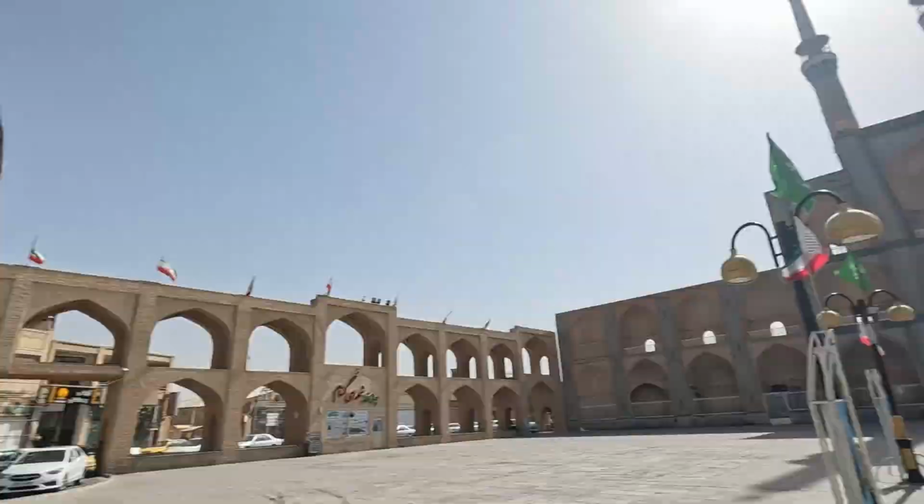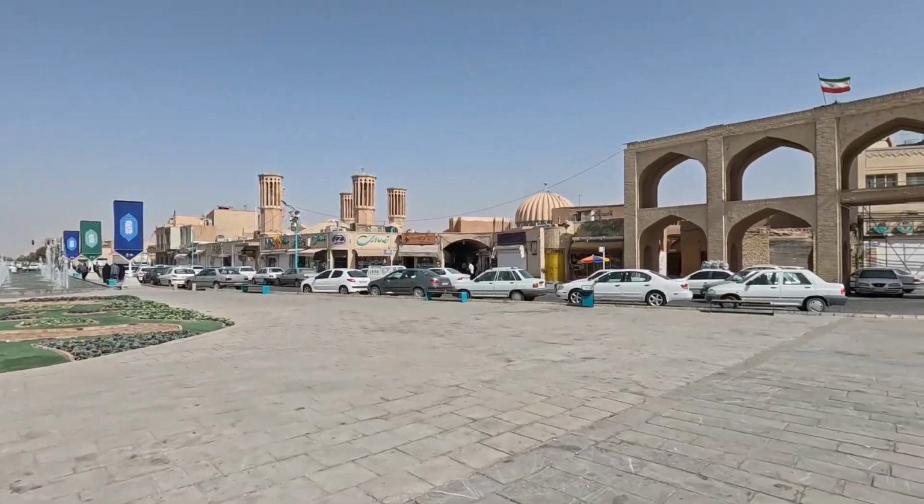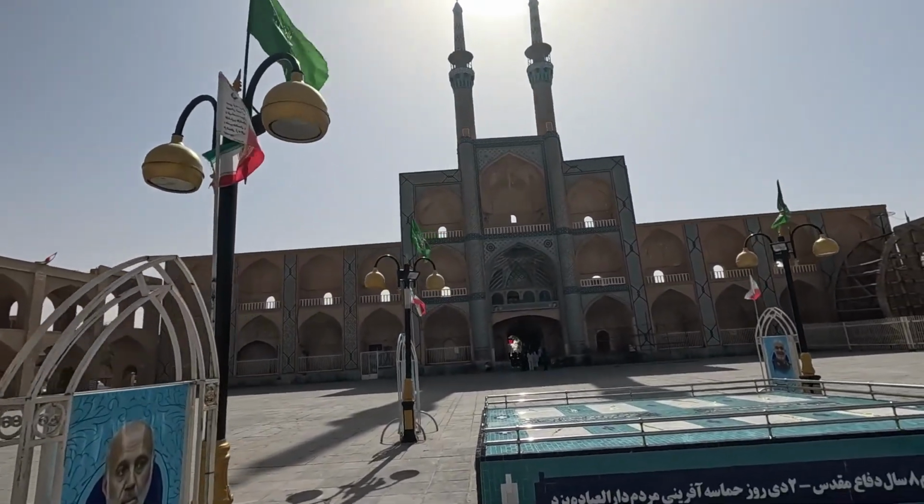I am now in the city of Yazd, Iran, and it is historical, old, and it looks, from what I've seen just driving in here, amazing. Currently, I'm in a super old square with a super old market. There's a water museum. I mean, look at this. And this is just one of the little things in Yazd.